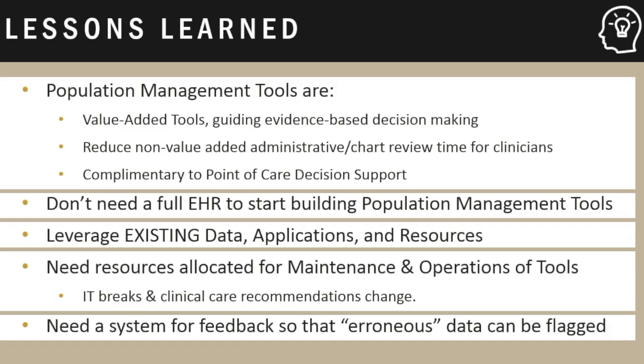Overall, we have some lessons we felt were worth sharing with you. So a big one is population management tools are value added to your organization, guiding evidence-based decision making. AI is not artificial intelligence these days, it's maybe more augmented intelligence. So how can you use the technology to help clinicians make smarter choices when they're deluged with all sorts of information, and just knowing what to pay attention to and what the right thing to do is very helpful for them. It also can reduce non-value added administrative chart review time for clinicians, so they get to pay attention to the patient. And these population tools are most importantly complementary to front-end decision support.